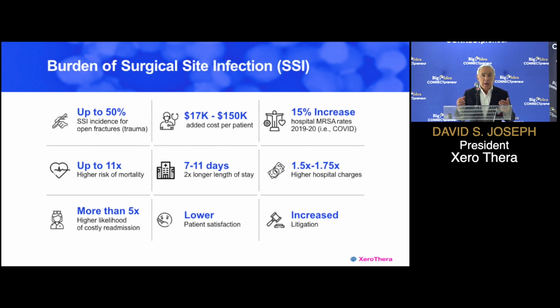And it's created a huge burden on the healthcare system. More importantly, it's a huge burden on the patient, as you can see in this particular slide. Its impact is not only on the hospital, on the patient, but on the national healthcare bill as well.